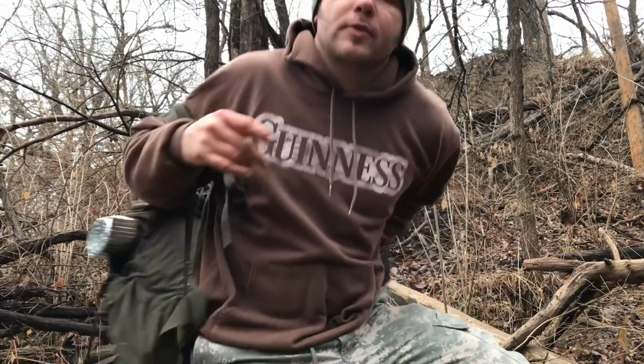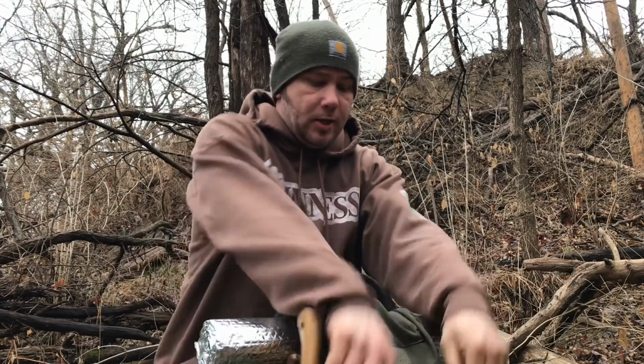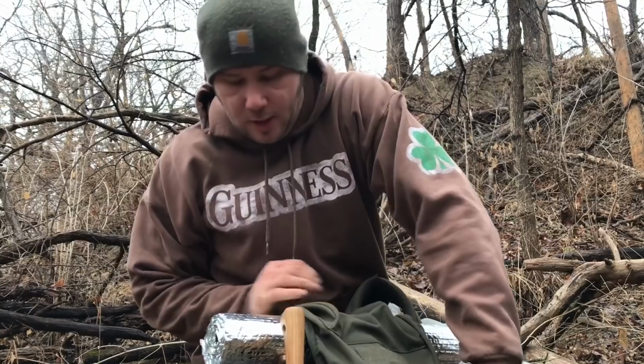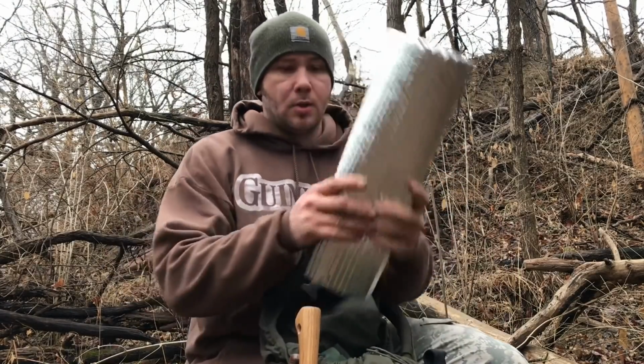Kneel down on those for a minute. So, I told you guys I had my Trekker with me from Kelly Kettle. I'll show you guys how I did that. People are probably thinking, well, that's too heavy of a stove to carry with you. Not really. So, in the top of my bag here, I've actually got some of this Reflectix because it works really good.